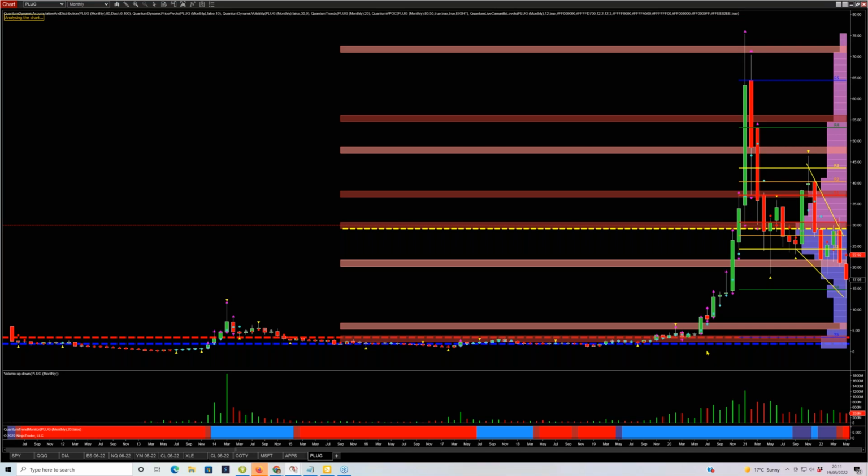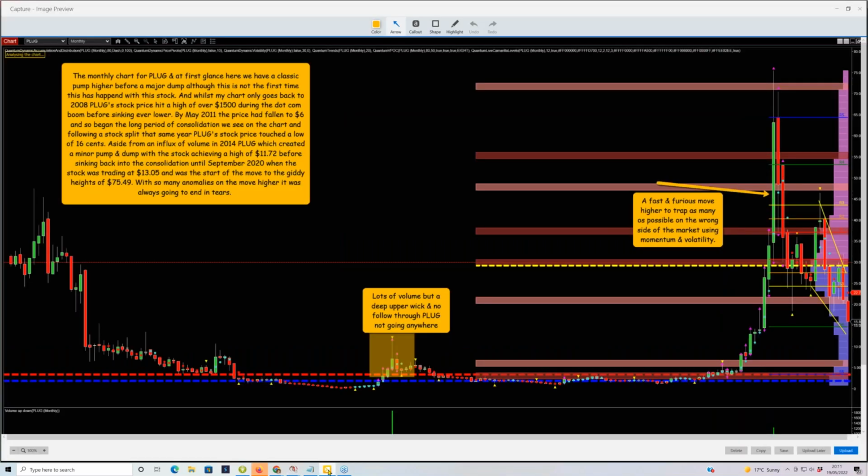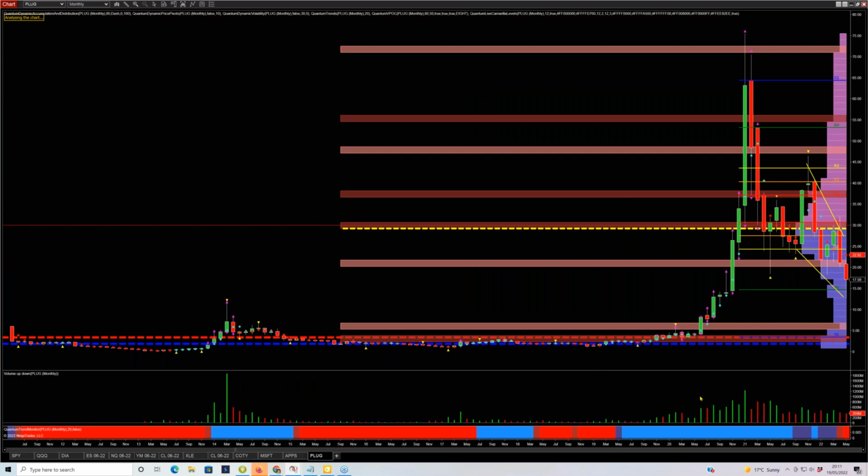The image for the monthly chart explains it in more detail. Here we are, the monthly chart for PLUG. First of all, why is it a pump and dump? Well, we have a long period of congestion, and then suddenly a great big influx of volume, which is very nice to see. It seems nice and steady, and then suddenly you have these massive candles.